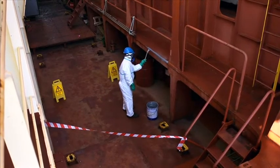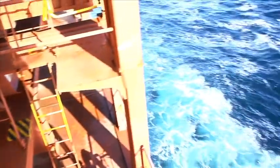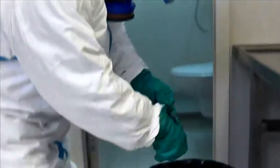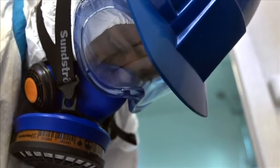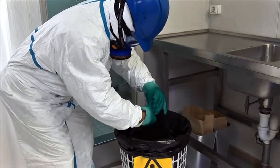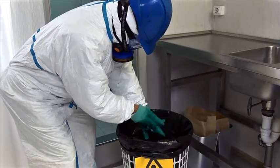When you have completed the work, remember to leave the barriers preventing access to the area in place. You now need to take off all your clothes, and if you've been working with epoxy, you must change in a separate shower and changing room. If a separate changing room is not available permanently, one should be made available temporarily, and this should be stated in the risk assessment. It is important that you are careful when you remove your gloves.